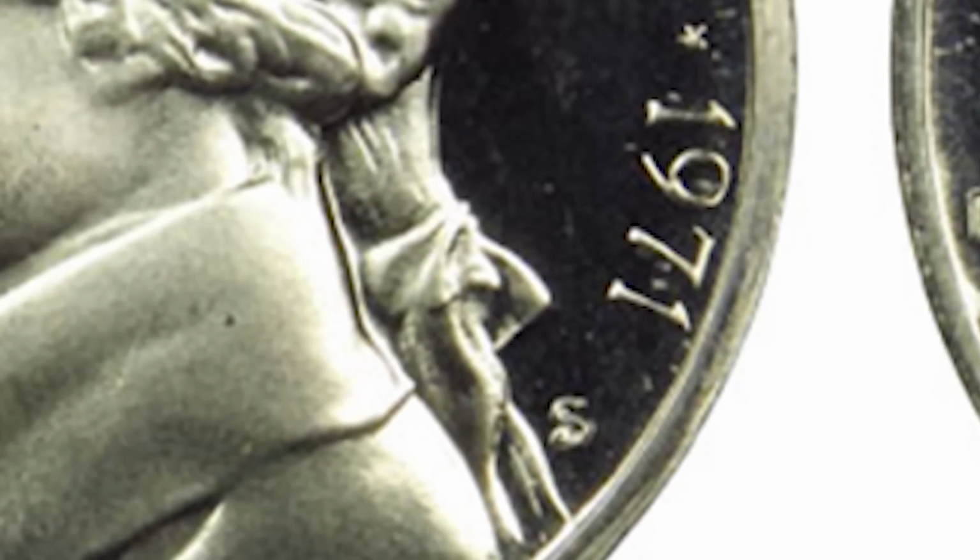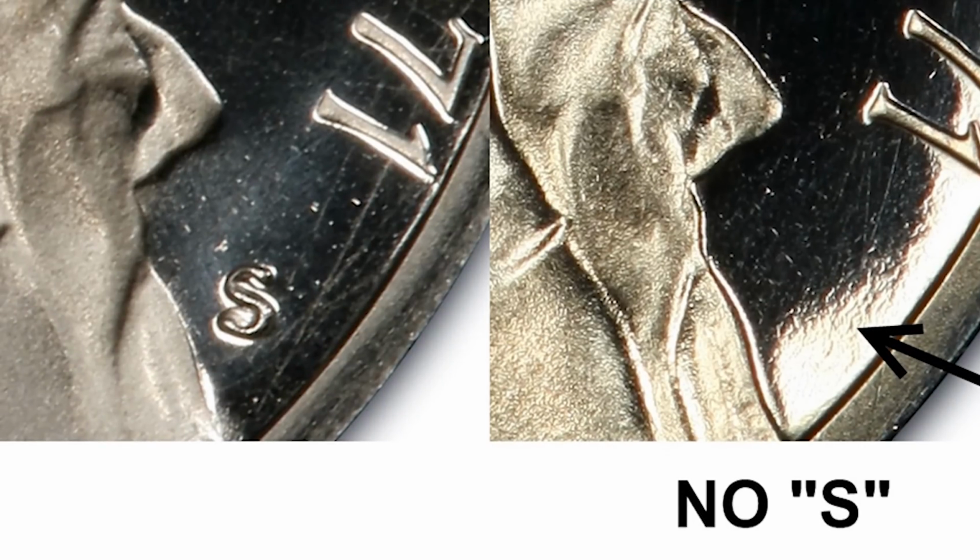Also, if we zoom in there, you will notice the S mint mark there on the proof coin. So that is very important because we're actually going to be looking at the proof coin in this video, and what's going to make that valuable is this image right here, the 1971 proof nickel that has the no S mint mark. These are supposed to have the S mint mark, however, this one does not.